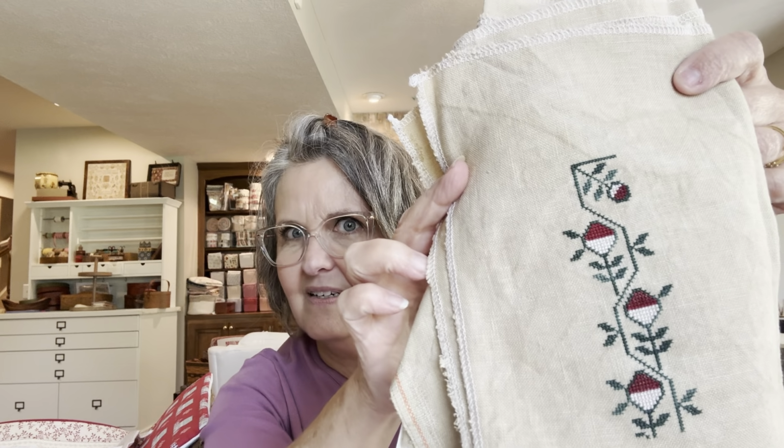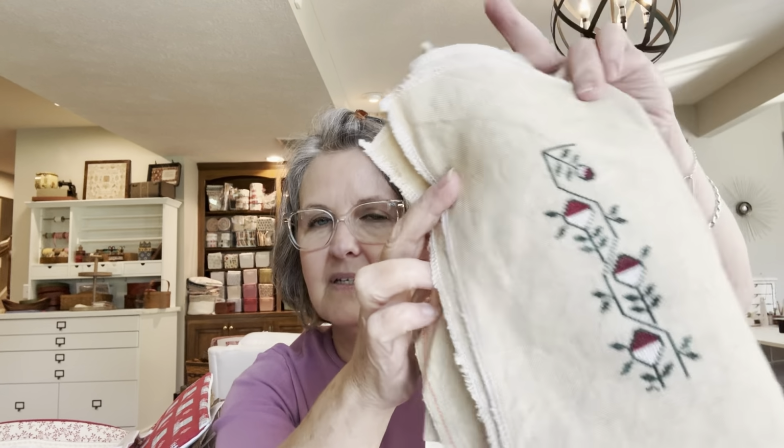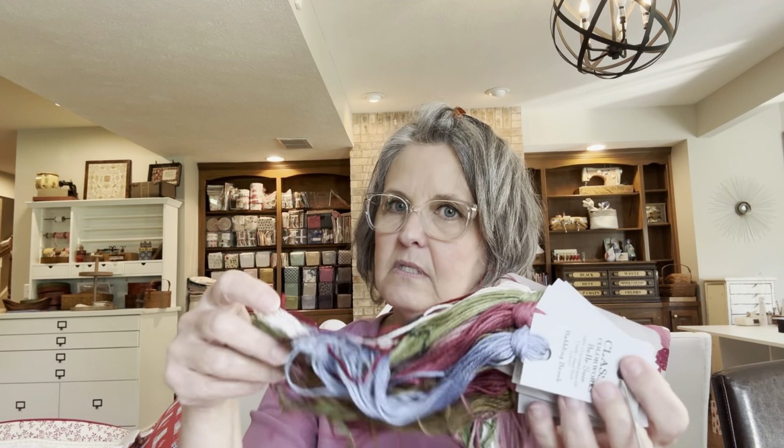It's very fun to stitch. There's a nice rhythm to it, as I had said with the other one, but I'm making my way down the border. And I'm using my own pulled silks that I had in my stash for it. And it's coming together nicely. I really like it.